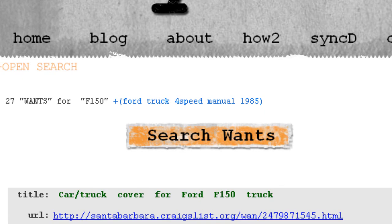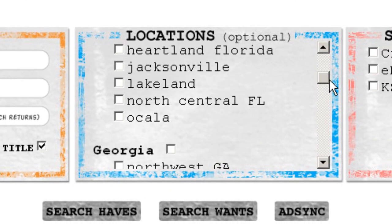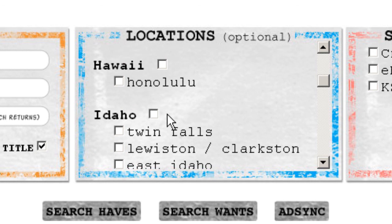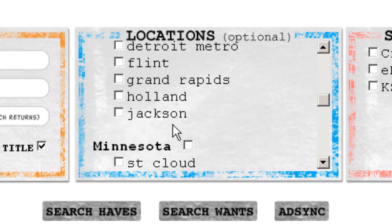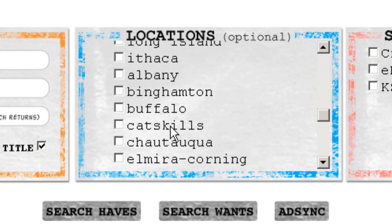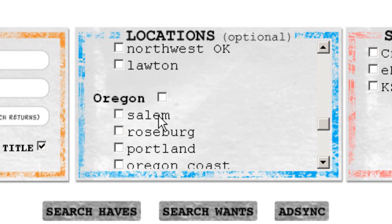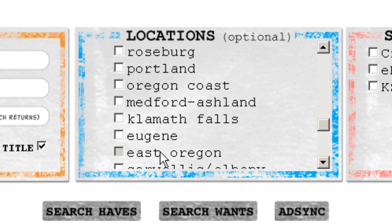I'm not going to spend too much time looking through all these. I mean, you can see there's plenty. I'm going to open my search box and trim it down. I'm going to try and select just Idaho and some of the other surrounding areas. I'm going to try and be regional or as close to where I am as possible. So I'm going to put in Oregon. Let's do Bend. I'll do East Oregon.